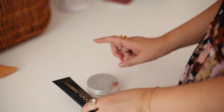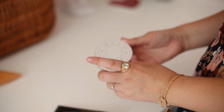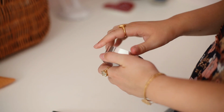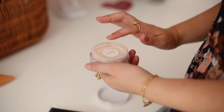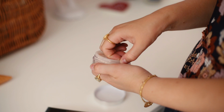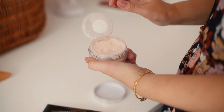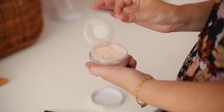And I just pop a little bit of powder on top, which is this one. This is the Becca Hydra Mist Set and Refresh Powder, and I keep waxing lyrical about this because my god, it's so clever. It's a setting powder, it's very mattifying. Oh, can I open this? There you go. But it feels so cooling on the skin.